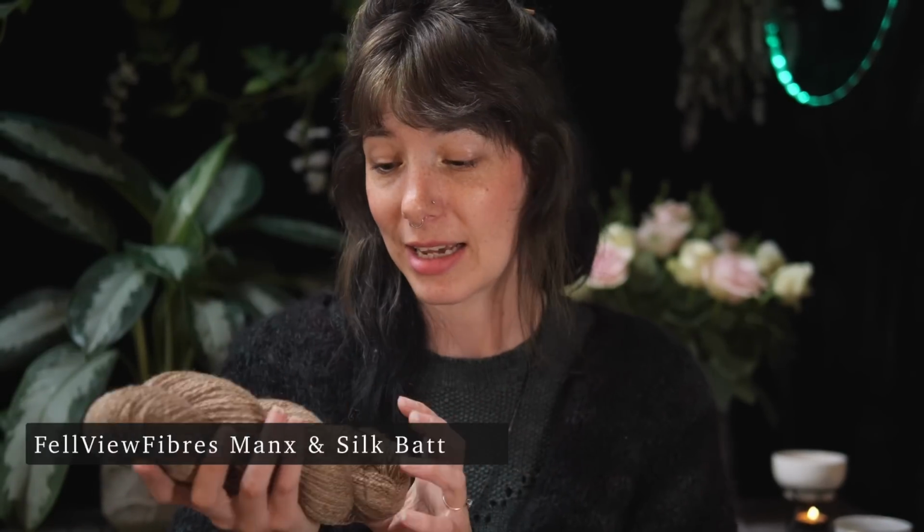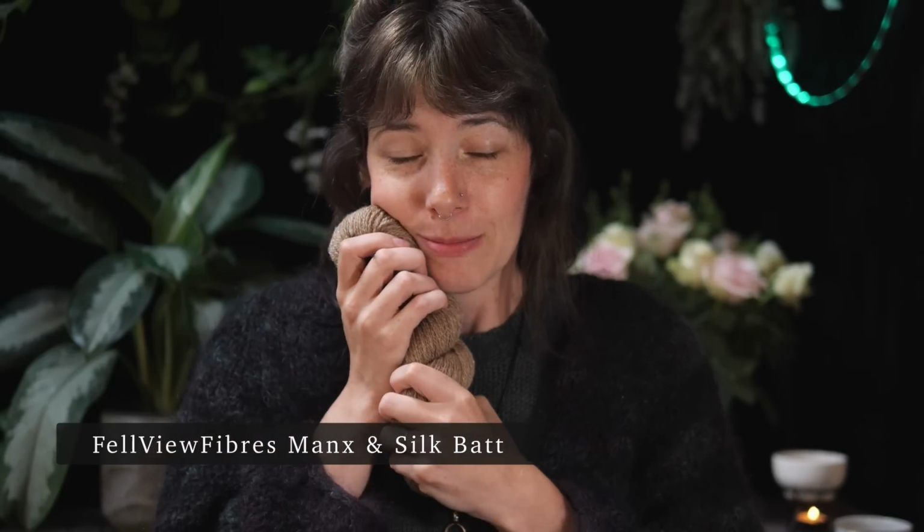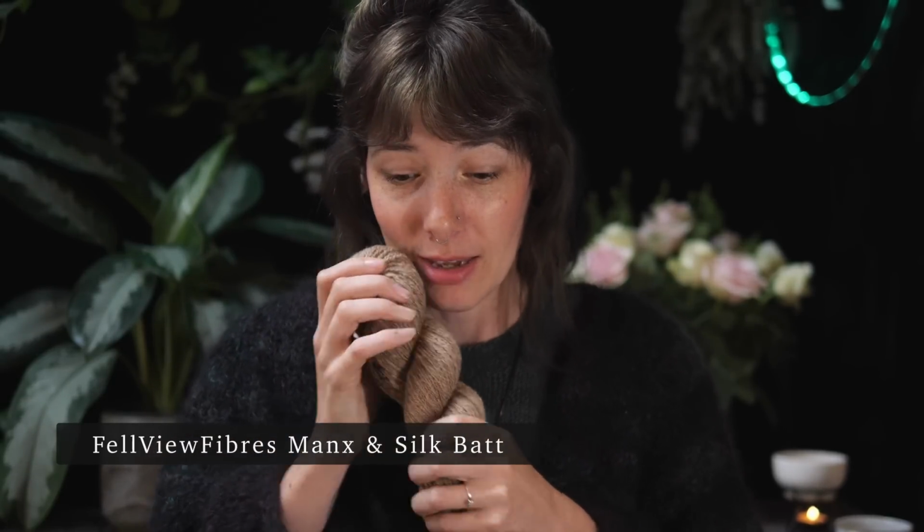But enjoying it. And finally, I've finished a couple of spinning projects. Not my big green spinning project where I'm spinning 400 grams of yarn for hopefully a garment project, but I finished my Manx and Silk blend from Bellevue Fibres. I'm so happy with it.